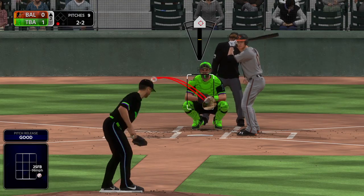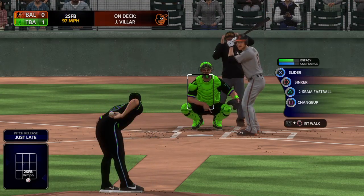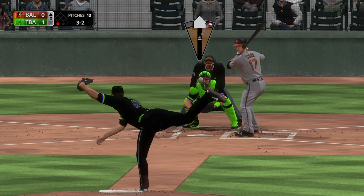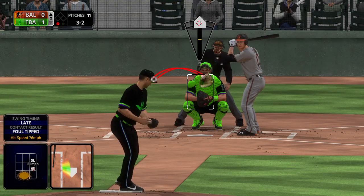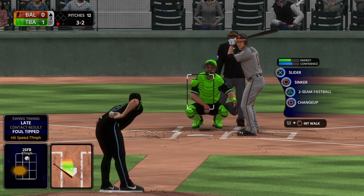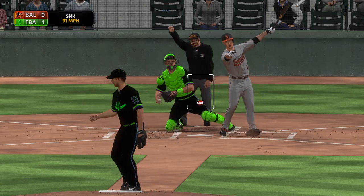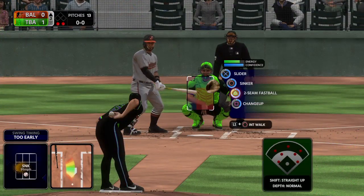Ball 2. Trying to nibble here, and he misses to run it full now. 3-2. That was another good pitch and a tough call that could have gone either way. He couldn't get him to bite on it again, so the count's gone from 0-2 to 3-2. Fouled off. And he finally wins the battle as this is swung on and missed for the second out.